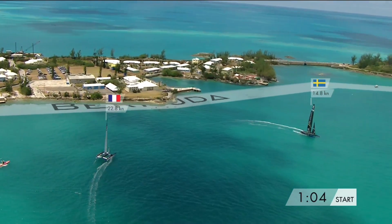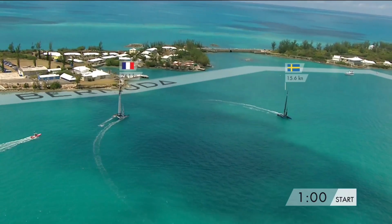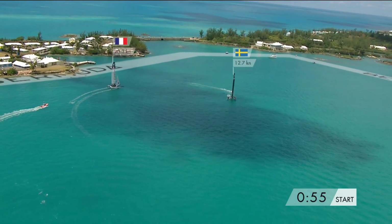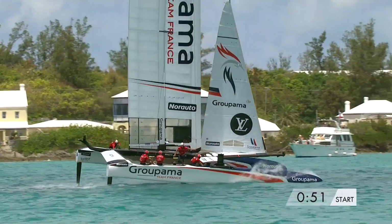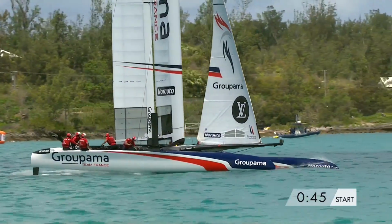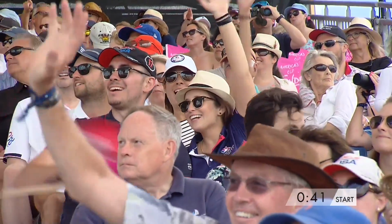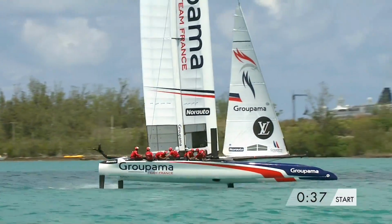So here we go then, race number 7 of the round-robin stage of the Louis Vuitton America's Cup qualifiers. The opening race of this day, Sweden against France, and the dogfight well underway in the pre-start. Just an amazing surroundings. Imagine having a house right there in the background, watching these guys ripping around a couple hundred meters off your front porch.